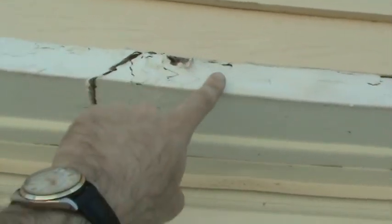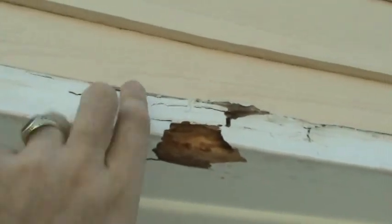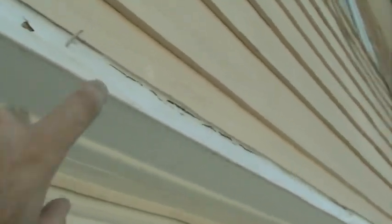Here they never flashed properly at this header piece right here, and you can see where it's all rotted out, where they pieced it in. This is rotted through. You can see me pulling it away. This is all going to have to be replaced all the way across. But this is your flashing, and you can see how far back the flashing sits behind the wood. You can see it comes out a little bit here. It should be bent over and have a little bit of a lip. That would keep the water from back rolling onto the wood itself, which caused it to rot.